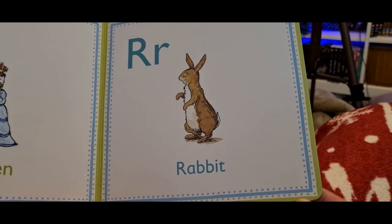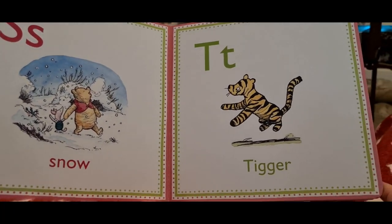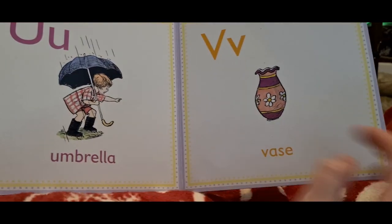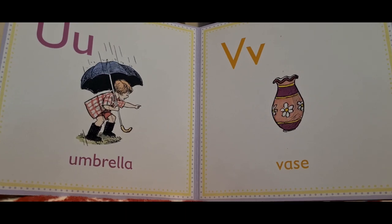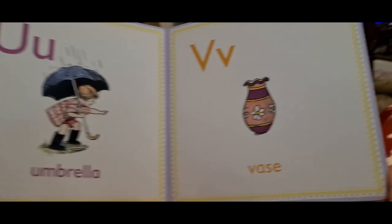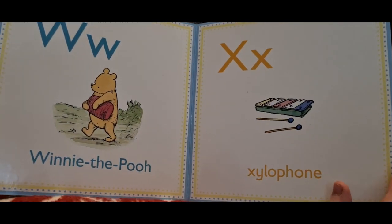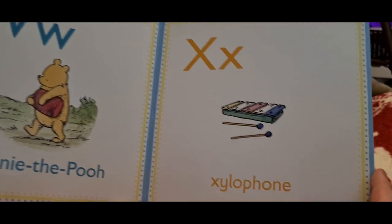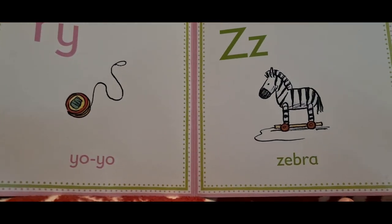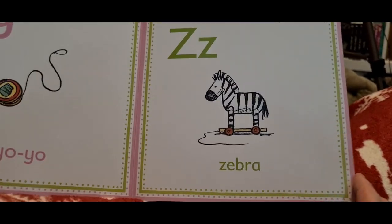R is for ribbit. S is for snow. Apparently it's meant to snow tomorrow. Yeah, that'd be cool. It's Friday. Gotta get down on Friday. T is for Tigger. U is for ooh. U is for umbrella. V is for vase. No, it's vase. W is for Winnie the Pooh. X is for xylophone. Y is for you. Z is for a zebra.